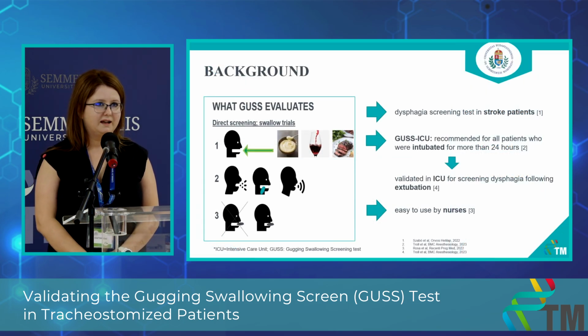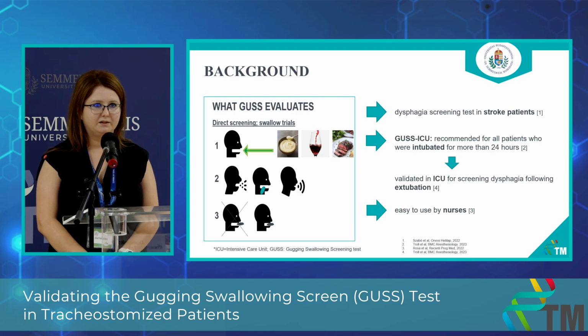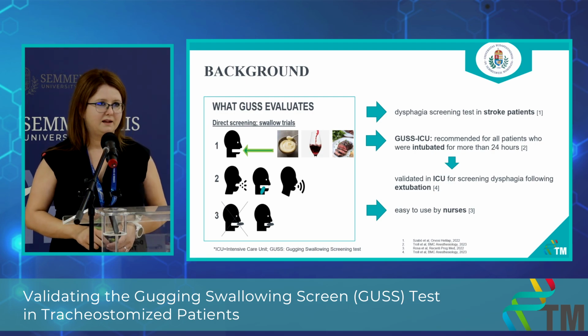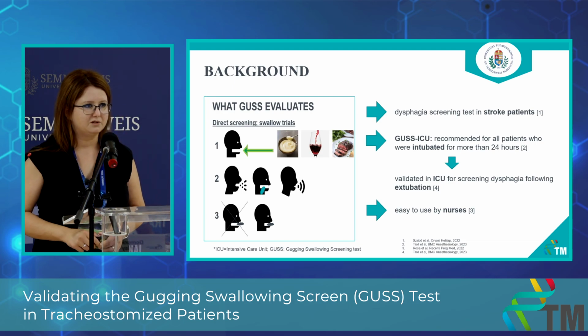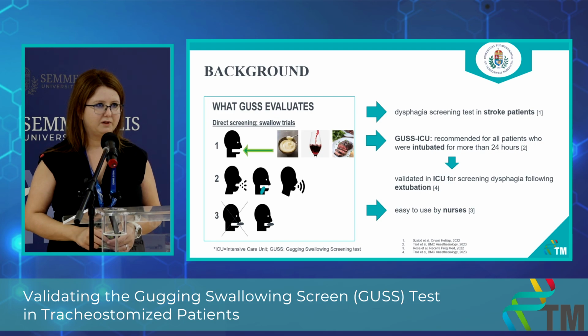As I told you, the GUSS test is for stroke patients to diagnose dysphagia, and it's easy to use by nurses, speech therapists, or other experts. As you can see in the picture, in the test we can give the patient several amounts of food and liquid in several consistencies, and if we see that the patient coughs or the voice changes, it means that the patient has aspiration, so we decide whether we feed the patient or not.